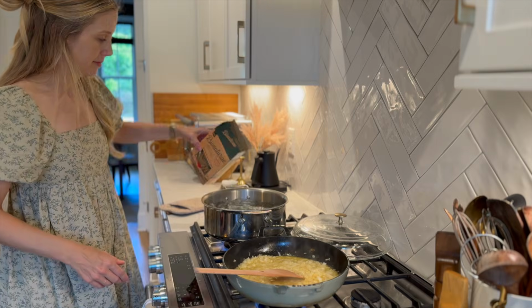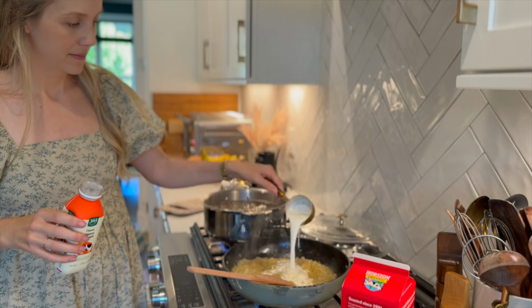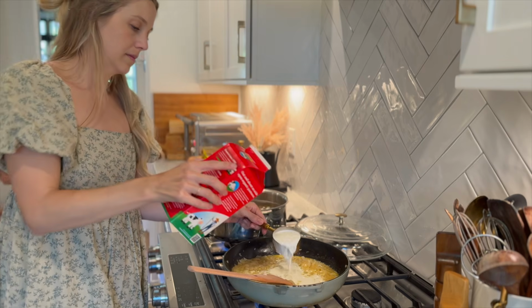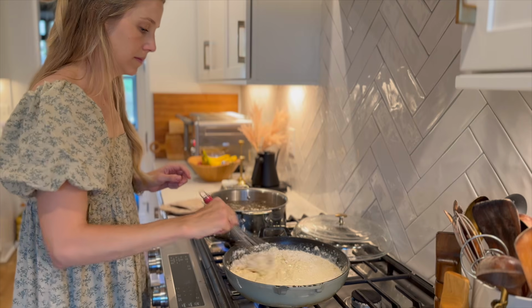Again, this is a double recipe, and I get that to brown. Then about 1 cup of cream and milk goes in with about a third of a cup of flour. I let that simmer for a little bit after I've mixed it all together while the pasta is cooking.